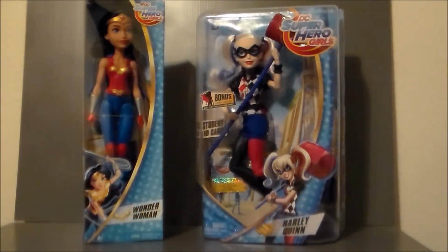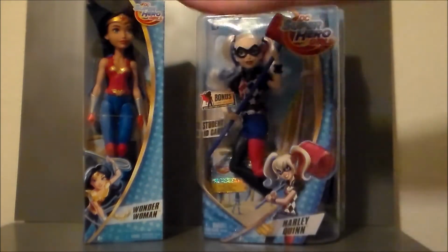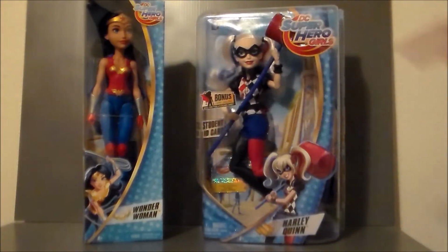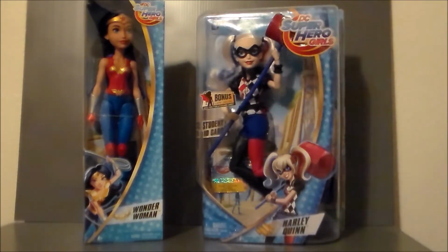Next up, we have some more DC Superhero Girls, and they're more Barbie-style-esque. We've got a Harley Quinn and a Wonder Woman, and there are two different kinds. This is the more base kind. Reminds me of a Bratz doll or a Monster High doll here. And I think this retails for $9.99. And then we also have a Harley Quinn here that retails, I think, for $19.99.